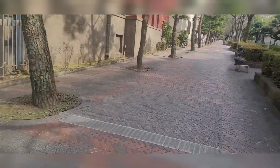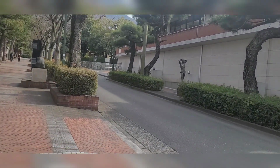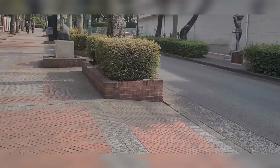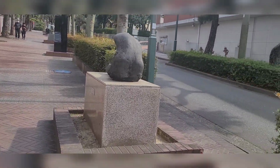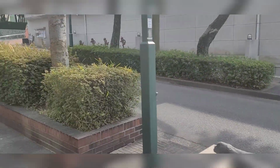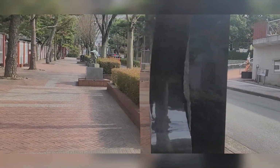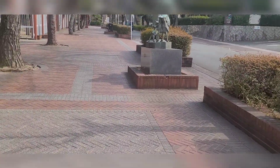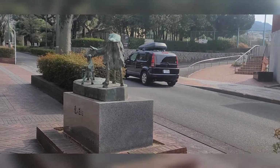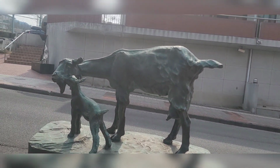I think I'm getting close to where I want to be. Across the street is another one, another statue. There's another one. There's some children playing. I'm not sure what this is. Looks like animals of some kind. I'm at the gate. Alright, yeah, these are like goats or deers. And goats, not deers.